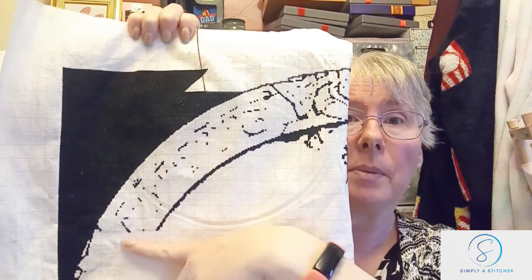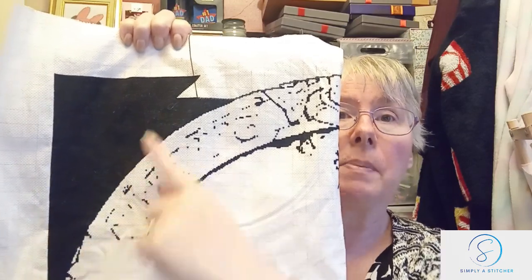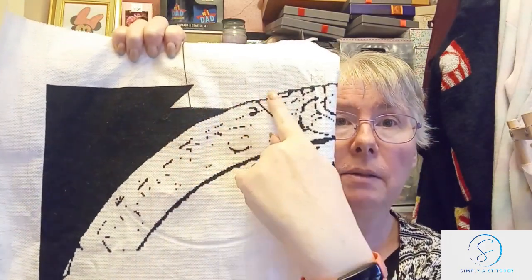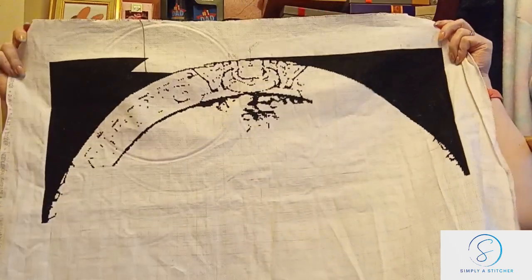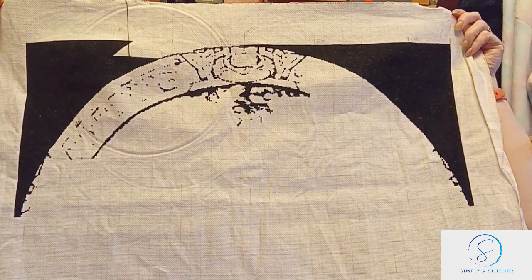But all of the black up to here is done on this section, and I did that on my Stitch With Me, and I've added some more in here. One more good session here, and this will be finished. So then I'll have both arches completed. So as I said, this is on 18 count, 2/1 full cross.